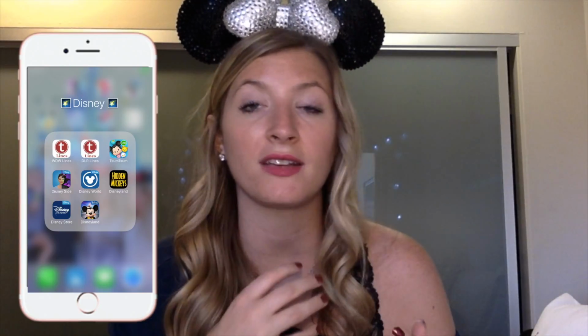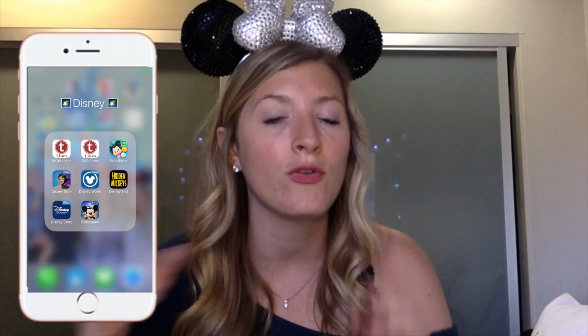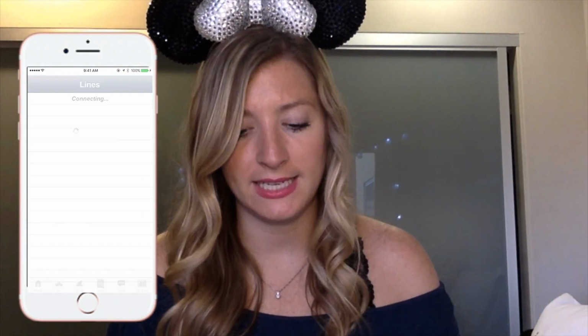You can also customize it if you don't want to walk too far, so you want to do things in one area and then move. Or if you don't care about walking, it'll tell you to go all the way around the park. It's such a great resource if you're trying to get the most out of your Disney World vacation. Let's take a look at the Disneyland one.